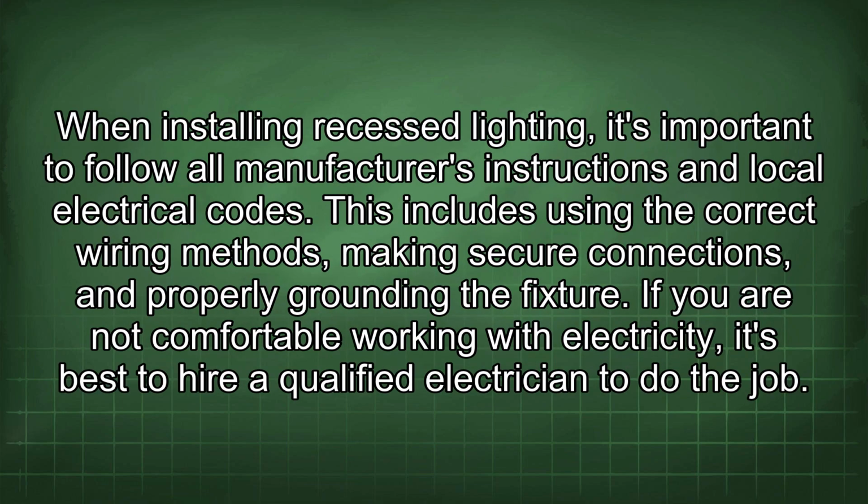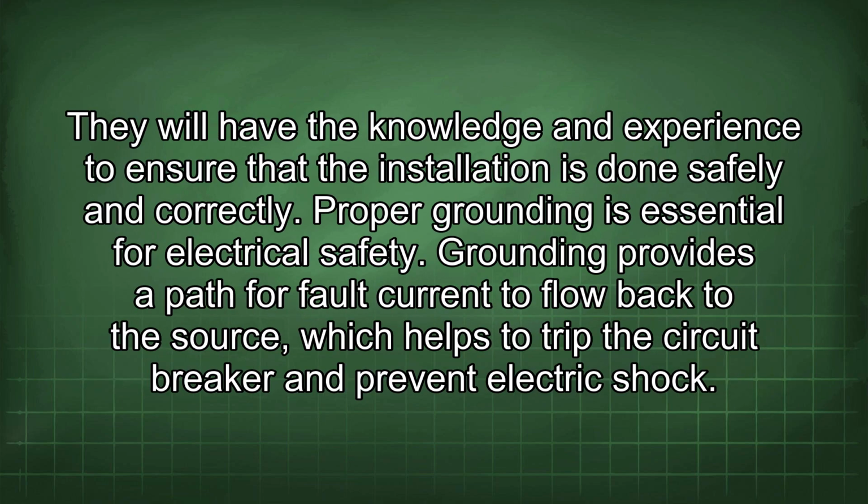When installing recessed lighting, it's important to follow all manufacturers' instructions and local electrical codes. This includes using the correct wiring methods, making secure connections, and properly grounding the fixture. If you are not comfortable working with electricity, it's best to hire a qualified electrician to do the job. They will have the knowledge and experience to ensure that the installation is done safely and correctly.